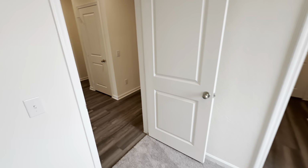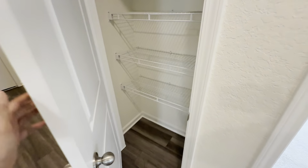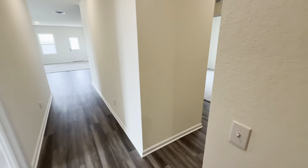Now let's move out to the main track. That's where we came in from. Well, before we go there, let's check out this linen closet so we don't miss it. Lots of storage spots in these floor plans, which I'm liking.